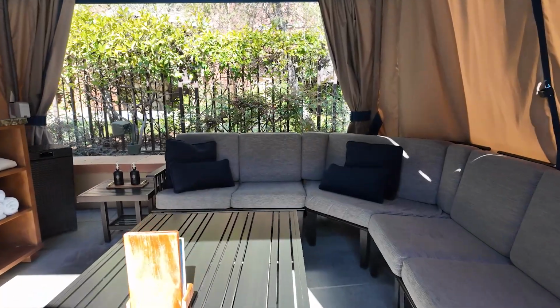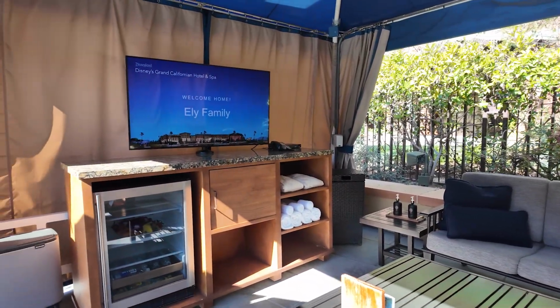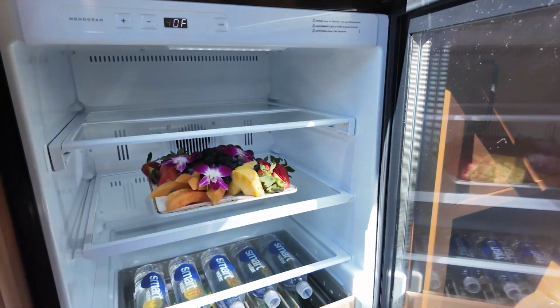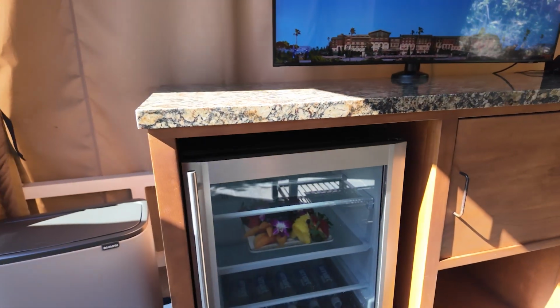Water and still, and probably one of the biggest fruit trays that I've ever seen. Everything they would come with it, and they bring you more. Yeah. And it came with the cabana attendant, which was phenomenal. Kevin was great. Yeah. I mean, they have a menu for the cabanas and obviously drinks they will bring right to you. And the menu is full food.